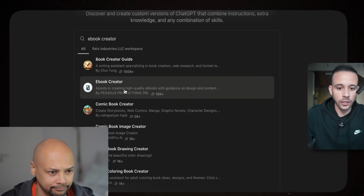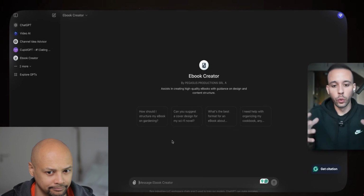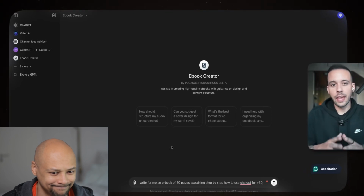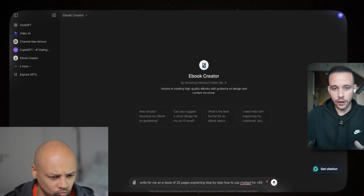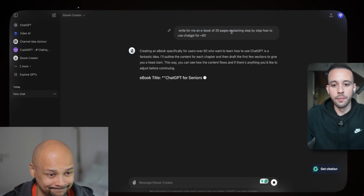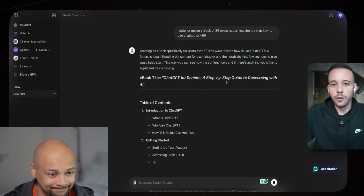Make sure to choose this one here, and you're going to be able to tell it what to do, and it will create a specific ebook for you. For example, today I'm going to be creating an ebook which is ChatGPT for people aged 60 plus. I know a lot of old people have a lot of trouble using technology, so I'm going to create an ebook for dummies teaching people that are 60 plus how to use ChatGPT.